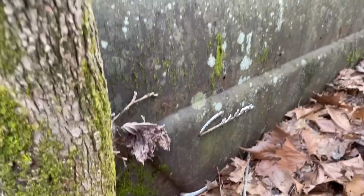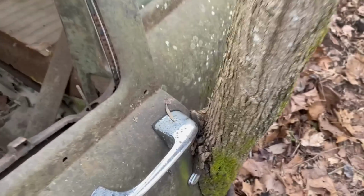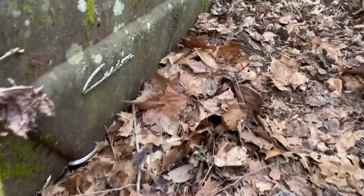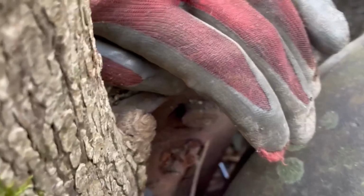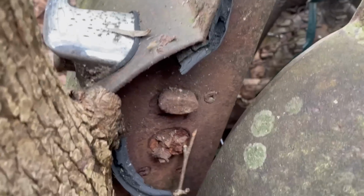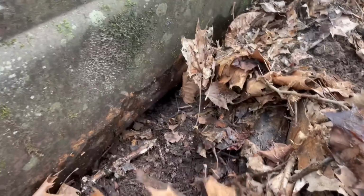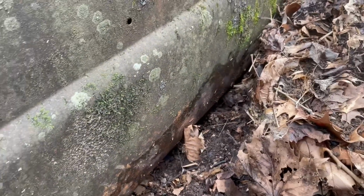Two-door custom. Oh wow, look at that. This tree has grown right up into the door. The door was maybe partially open and the tree just grew right up into it. It's pretty wild. So if you come for this one, this tree's got to come out. It is quite buried. Almost up to the top of the wheel well. Again, why I think a rollback is the way to go here.